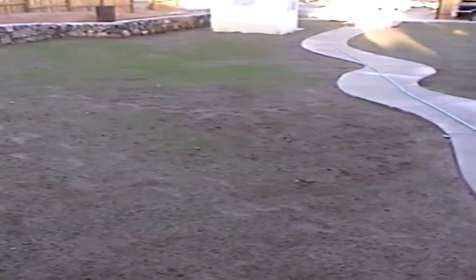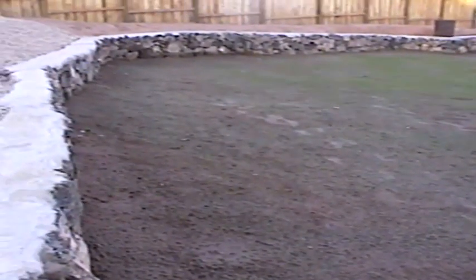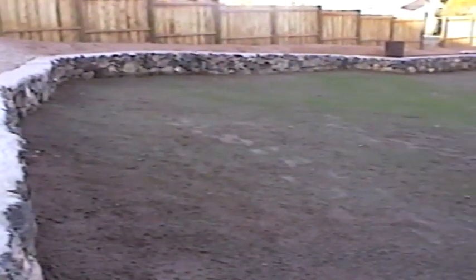Now on this other side, you can see it barely coming out. Just trying to keep it moist, not to put too much water. We don't want to chase the seeds away, but we've got to keep the ground moist, and not too much water so you don't rot the grass. But it seems to be coming up pretty good.